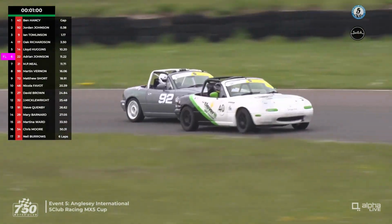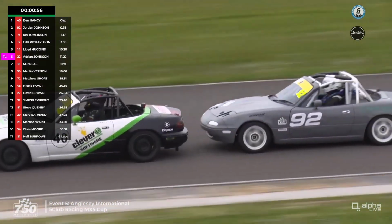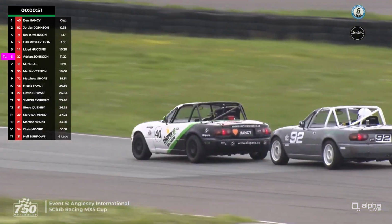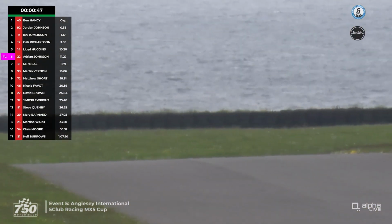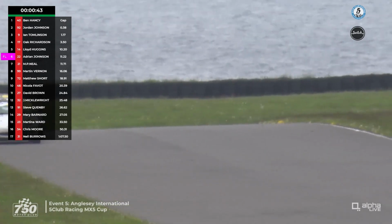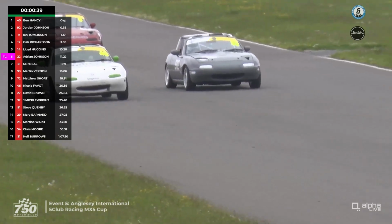And if Ian Tomlinson was a bit closer here, he could take advantage of this, a little bit like when he was railroaded for the race lead for Hansey at the time. But Tomlinson just couldn't poke his nose down the inside of a gap that was there alongside Jordan Johnson. So it's between these two, 45 seconds to go, and it's last lap board this time, I reckon. Yeah, 1 lap to go.